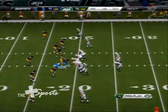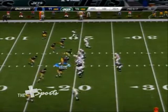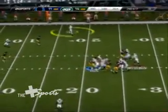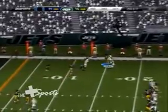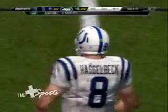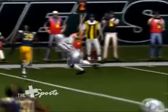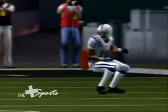Out of the shotgun is Hasselback. 10:05 to go in the third. The crowd is live and well after that sack. Hasselback looking into the corner. Has Bazell, and he can't get anything out of that. And that could set up a game-time field goal. They have tremendous field goal range from here.